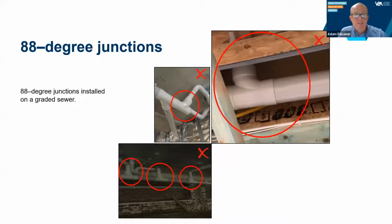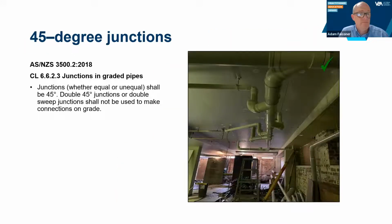These types of fixtures, the fittings are picking up, is also another common misconception. 3500s, Book 2, Clause 6.6.2.3 states, junctions, whether equal or unequal, shall be 45 degrees. Double 45-degree junctions or double sweep junctions shall not be used to make connections on grade.